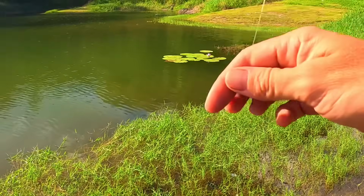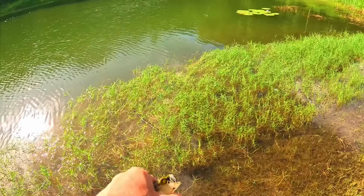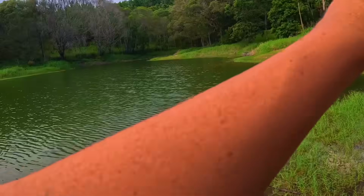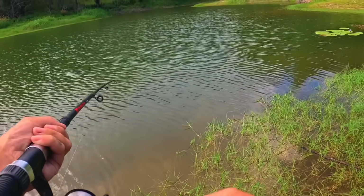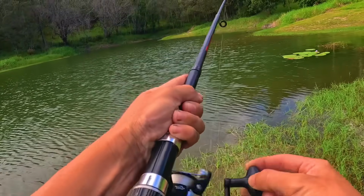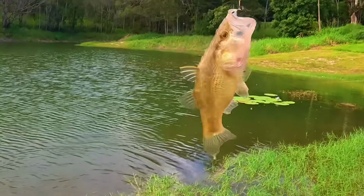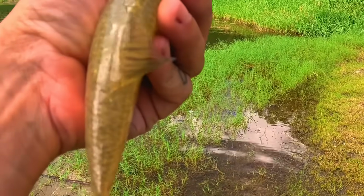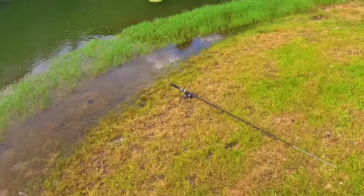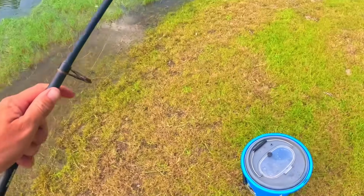Alright guys, I've just caught one, but it's literally so small I didn't even feel it on there. It's your lucky day, mate. Oh, yes. There we go. He's a good one. That's the size we want. And now we know they're here. Usually once I catch one, we're on. So that was our first mouth almighty of actual decent size. Hopefully I can catch some more.